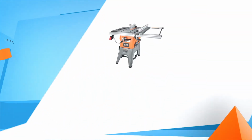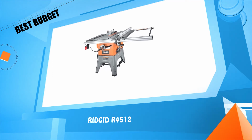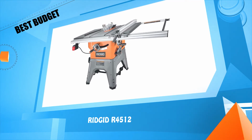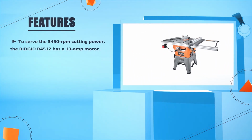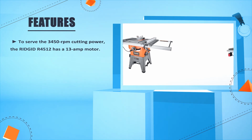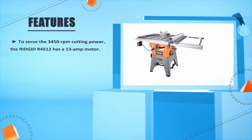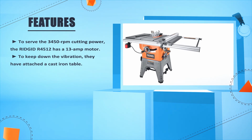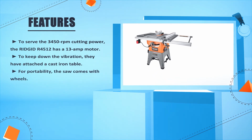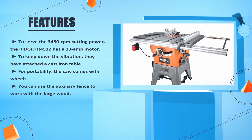Number 1. Rigid R4512. To serve the 3,450 RPM cutting power, the Rigid R4512 has a 13-amp motor. To keep down the vibration, they have attached a cast iron table. For portability, the saw comes with wheels. You can use the auxiliary fence to work with the large wood.